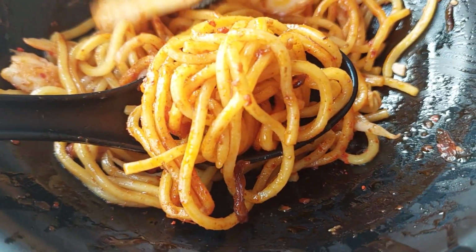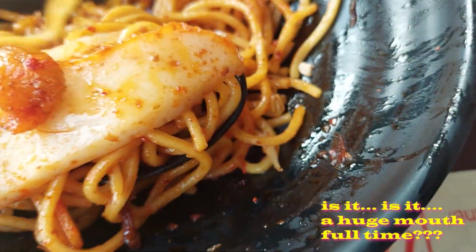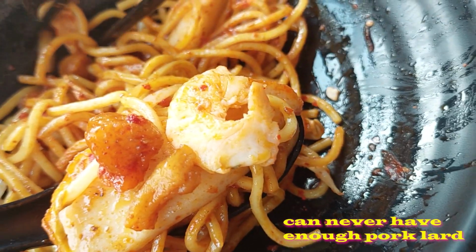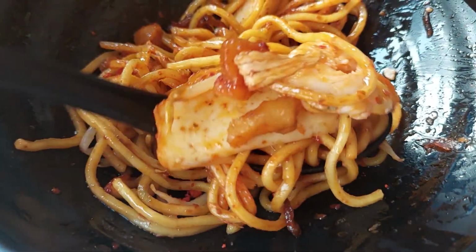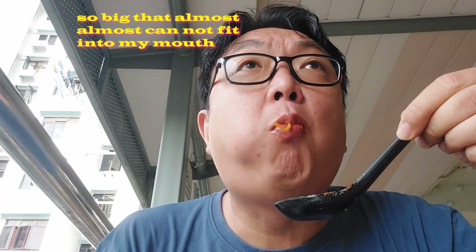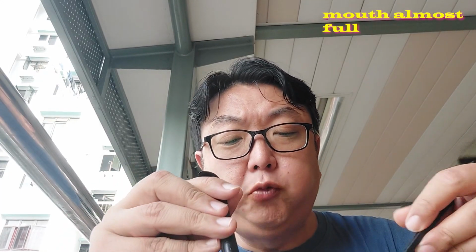Okay, now what I do like to do, you know me, I do like to make a huge mouthful with a bit of everything on it. Look at it, the prawn, fish cake, pork lard, noodle, bean sprouts, and more pork lard. Yep. Oh yeah. Definitely a big mouthful. Going to enjoy this. So big that I could almost not fit it into my mouth, man. Definitely. That is good. All the flavors there.